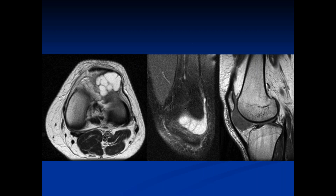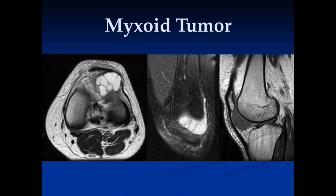Now, in a situation like this, most people would ask, could this be a ganglion cyst? Well, this is actually a true T1, and a cyst should be lower in signal intensity than this. We can see septa in it. It's kind of sharply marginated. So the other thing that you have to worry about is soft tissue tumors that look like cysts or myxomas. And this was a myxoid tumor that was malignant involving Hoffa's fat pad.